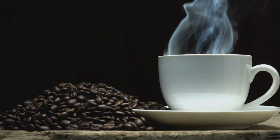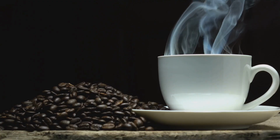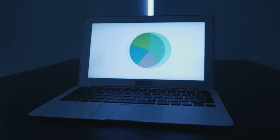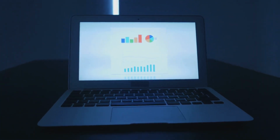Did I unlock some hidden metabolic power? Did I turn into a fat-burning furnace? Or did I just make my coffee a little more expensive? Stick around, we're about to get into it. The results were interesting. And maybe not what you'd expect.